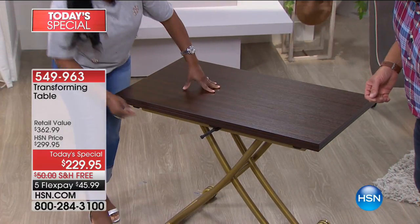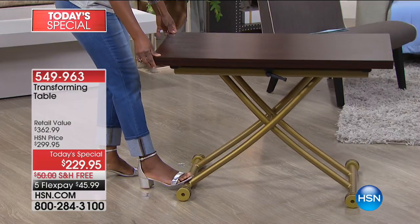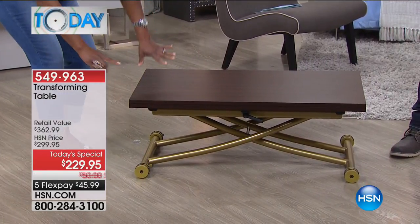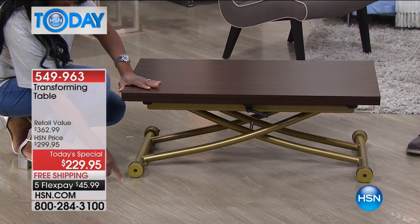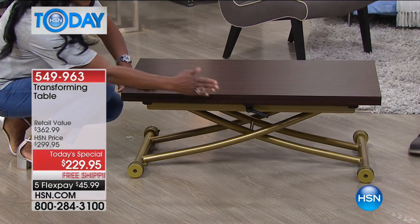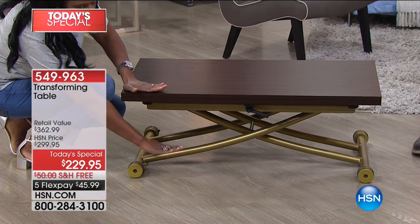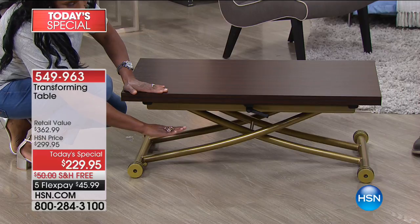But here's the magic. The magic is in the arm. I just rotate the arm and I can move it all the way down to a coffee table. In this position, it's about 20 inches off of the ground. And I need you to understand, this comes fully assembled. It actually comes a little bit lower, at about 5.5 or maybe 6 inches.